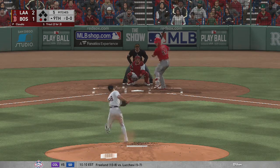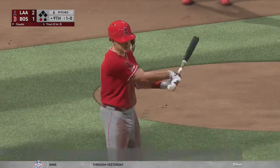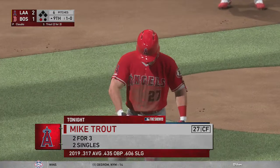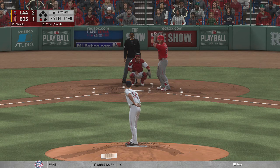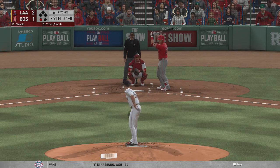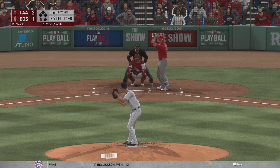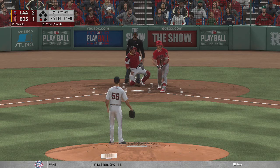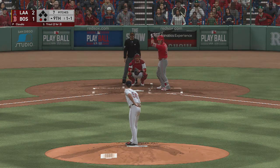In now, Mike Trout, as the first pitch sinker misses to him. It's ball one. In previous meetings with Alex Claudio, he's gone 3 for 4. One-run game here in the top of the ninth. Hit in the air down the left field line, and that will end up a foul ball.